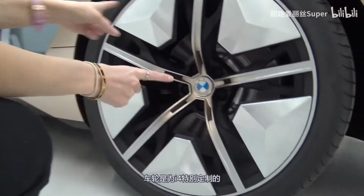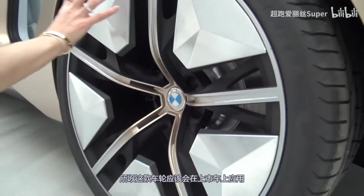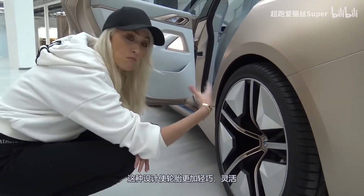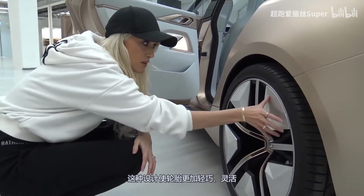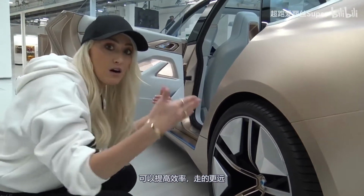These wheels have been developed especially for the i4. So what you see here is pretty much going to be the rim on the production series car. This is to make it more lightweight and super aerodynamic with these features here. It just improves efficiency, so you can have a longer range.